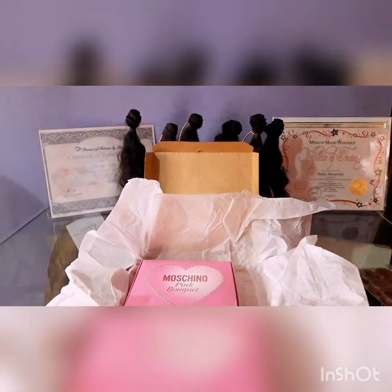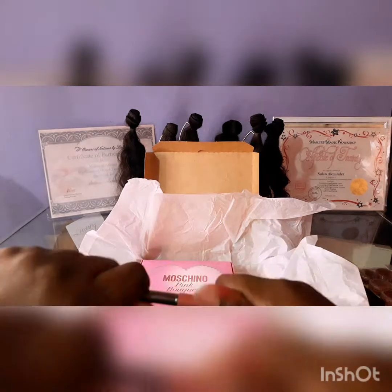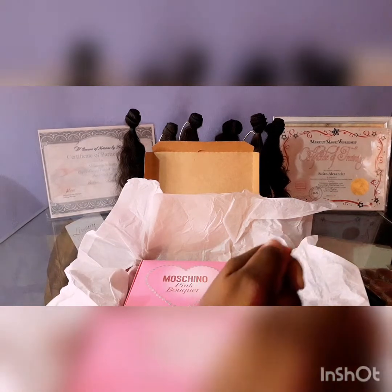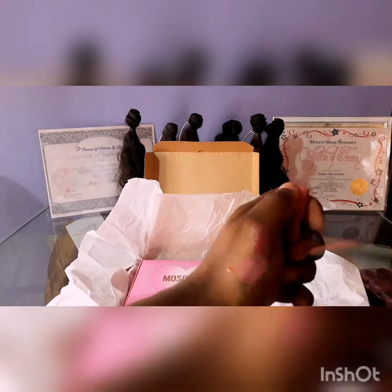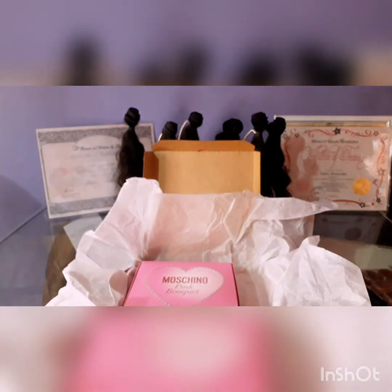Nice. So I have more goodies to play with. Let me test the first color, which was the candy. So this one is more of a fuchsia pink. So it's a bit darker than the shade I just put down, but it's still in the pink family.